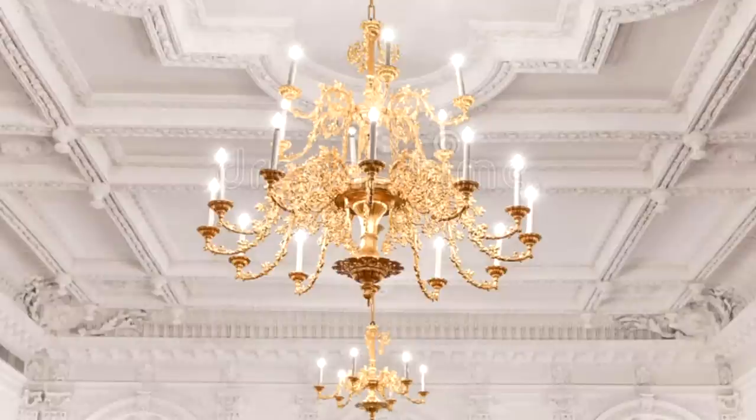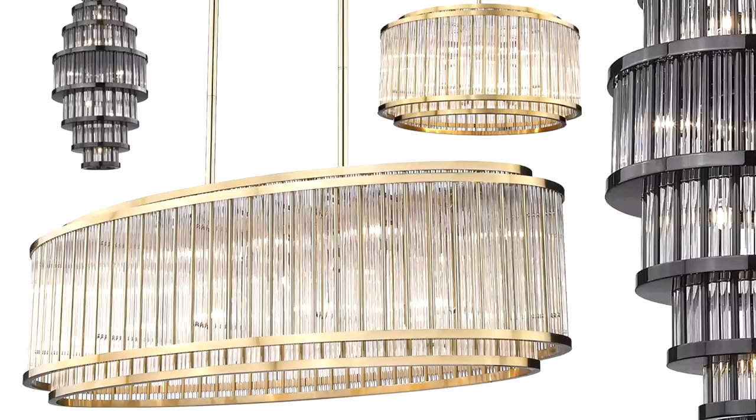We have probably over 20 different lighting fixtures when it comes to lighting in your home. For me, I absolutely love chandeliers. There's just this elegance. Adding a chandelier in a space gives that space elegance.